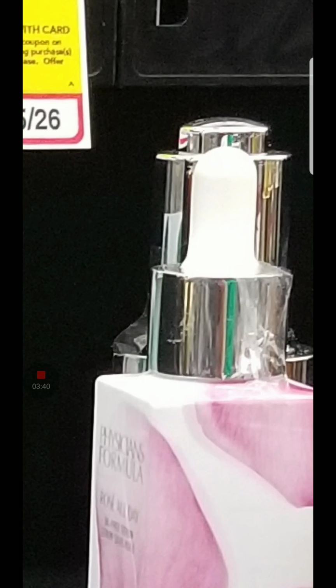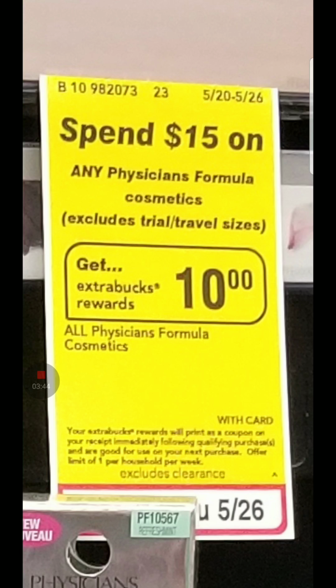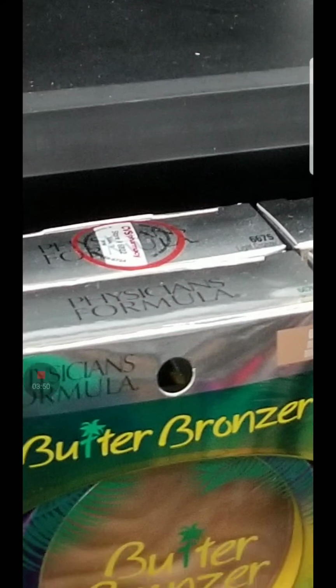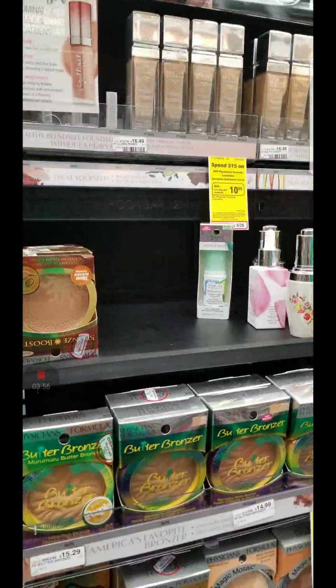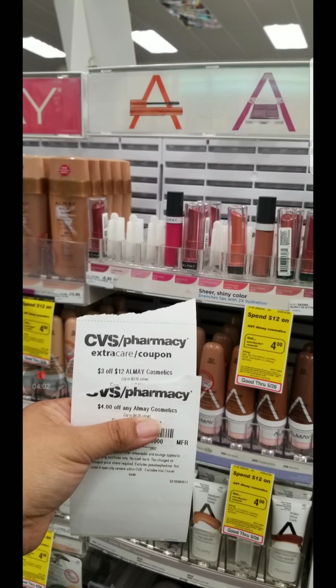The Physician's Formula is going to be spend $15, you get $10 in Extra Bucks, but limit one per card. And I believe that these right here are $16, and these over here are like $15, so pretty good deal. And I think the eyeshadows or the lip gloss are $7, $7.49, seven something. So if you want to get two of those, as long as it ends up being $15.